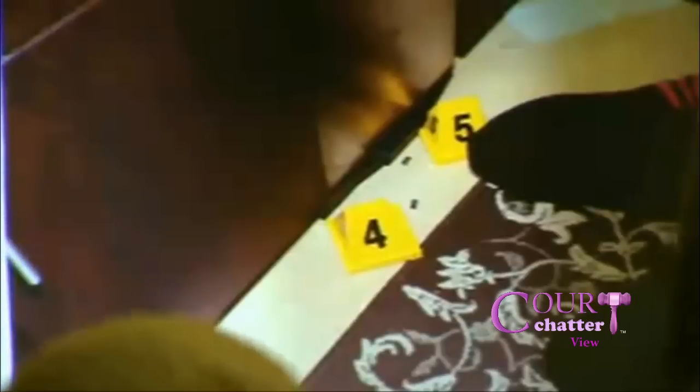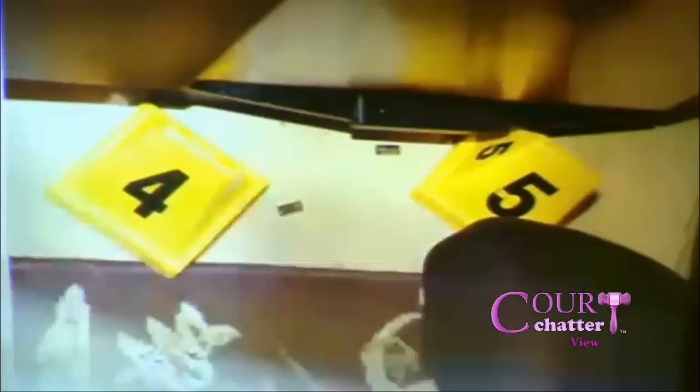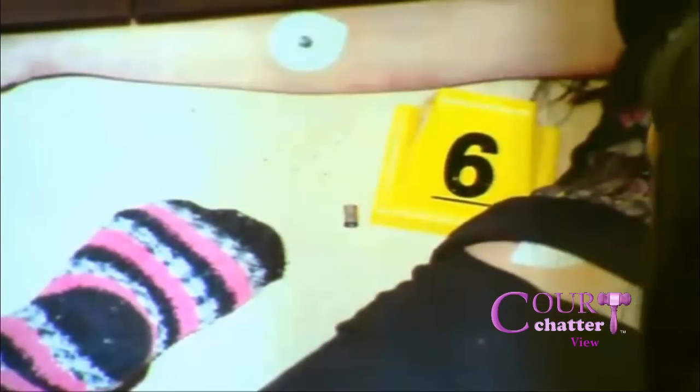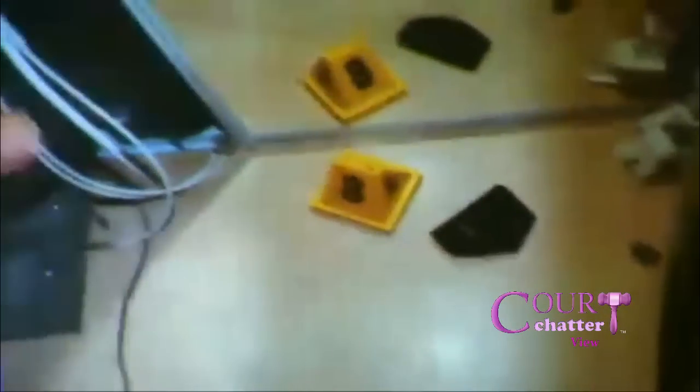This is marker number 4, which is depicting a casing. Marker number 5, which is also depicting a casing. And 77, a closer view of marker number 4 and number 5, which are two casings. And 76 in evidence. This is a close view of marker number 6, which is a casing. This is the one by her right arm. And 75 now in evidence. This is a closer picture of her shirt and what appeared to be projectile holes in the front of her shirt. And 74 in evidence.